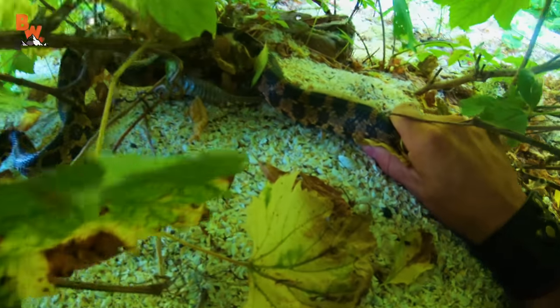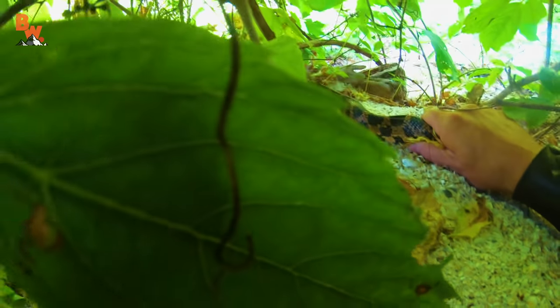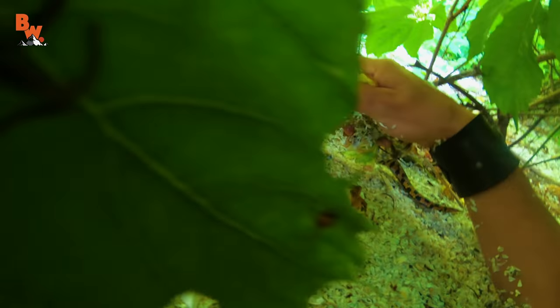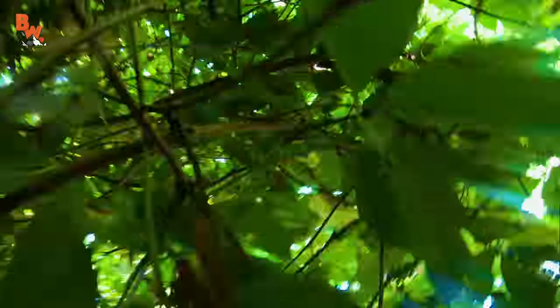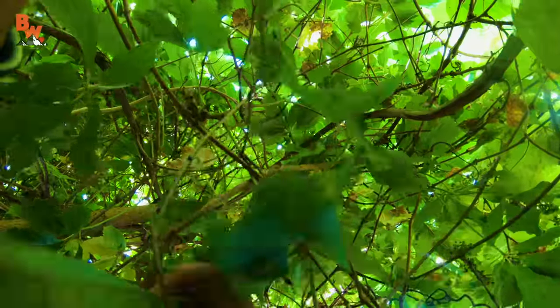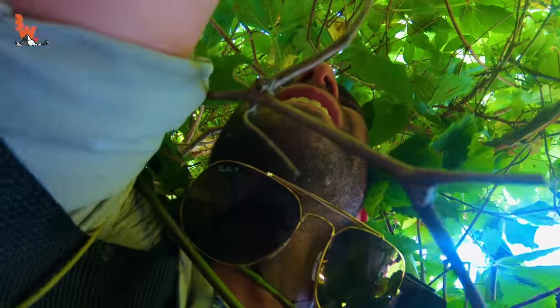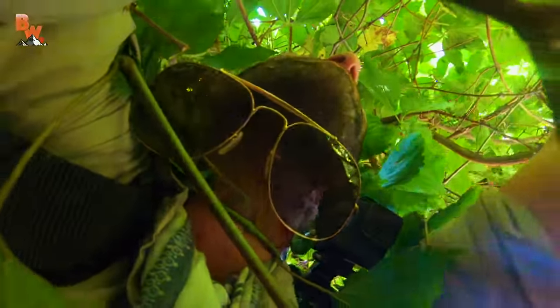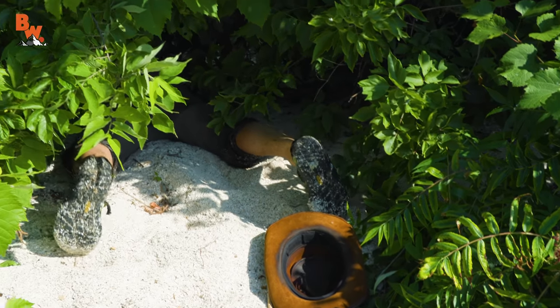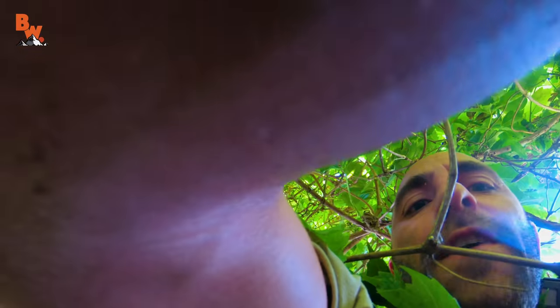That is a big fox snake. I got my hand wrapped around his backside. Hold on a second. I gotta go underneath this underbrush to get it. I'm losing him. Ow! Hold on, he's getting down into the sides. Hold on, I'm gonna lose him. Got him. Yes! That is a fox snake right there.